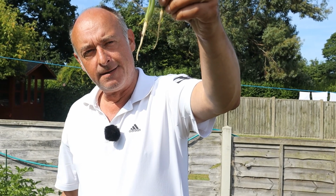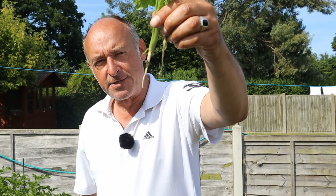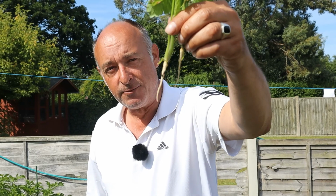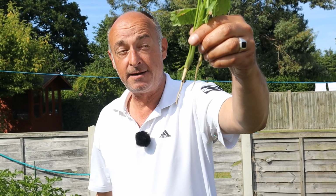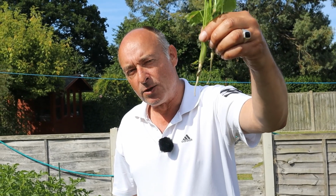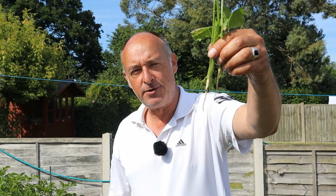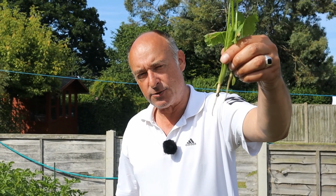The next time we'll have a look at these will be when it comes time to harvest, hopefully after mid-November, once we've received our first frost, which is always very good for parsnips, and I hasten to add sprouts too, to help sweeten them up. We'll be harvesting the first of many parsnips, and you'll see just how good they look in no-dig soil.